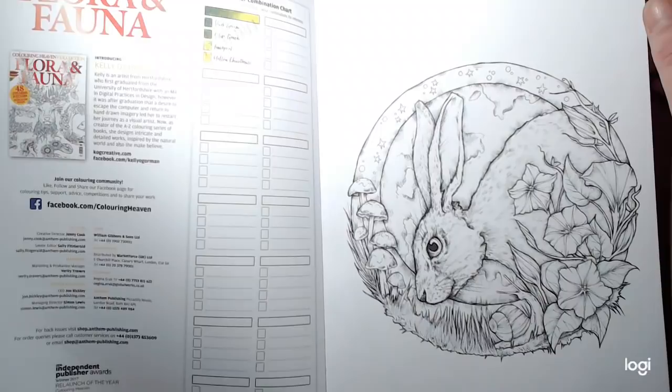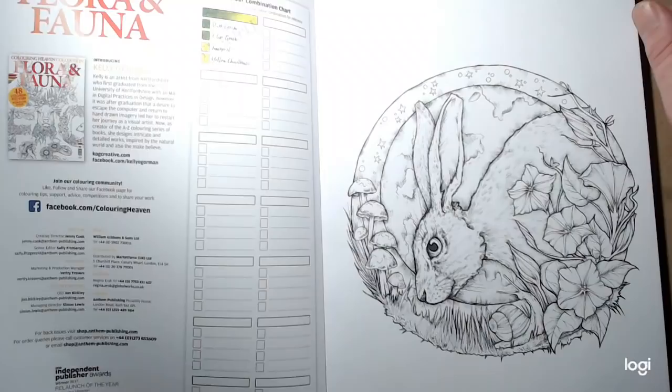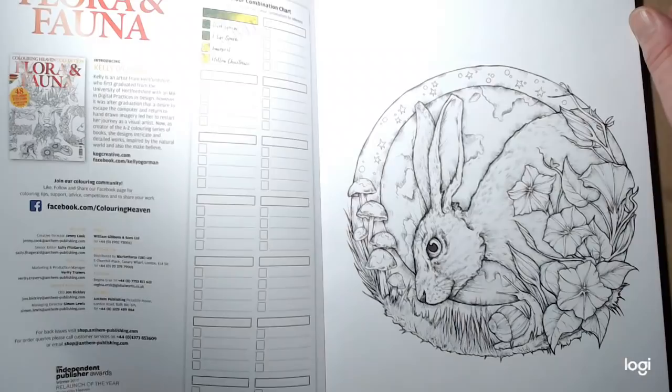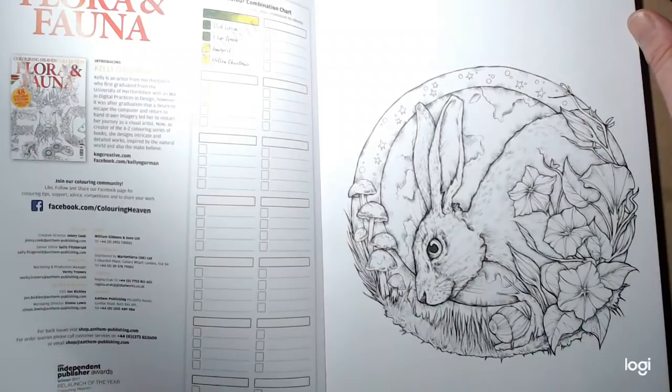So there is a small paragraph here which goes on to explain a little bit about Kelly, so I'll read that for you. Kelly is an artist from Hertfordshire in England who first graduated from the University of Hertfordshire with an MA in Digital Practices in Design. However, it was after graduation that a desire to escape the computer and return to hand-drawn imagery led her to restart her journey as a visual artist. Now, as creator of the A to Z colouring series, which we've mentioned, she designs intricate and detailed works inspired by the natural world and also by make-believe.